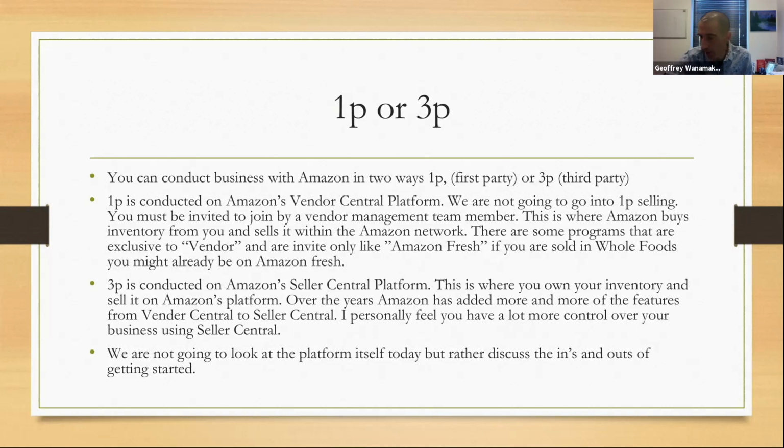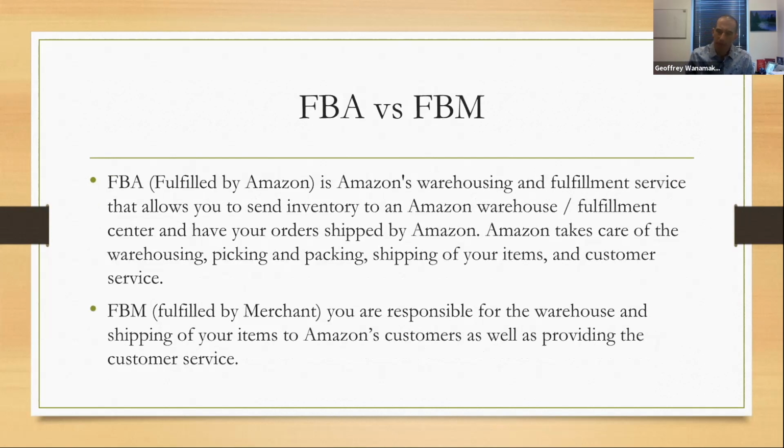And so most of our presentation, or in fact, all of our presentation going forth, is going to be focused on 3P, or the Seller Central platform. In the Seller Central platform, you have 2 ways to engage with Amazon's customers. And you'll hear me very frequently referring to the customers on Amazon as Amazon's customers. I think it's a mistake to think of them as your customer.